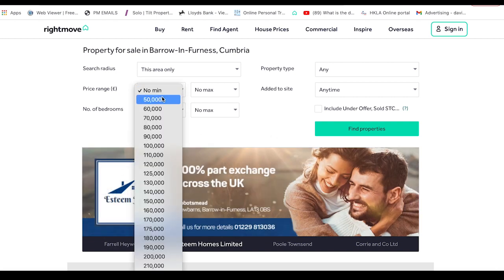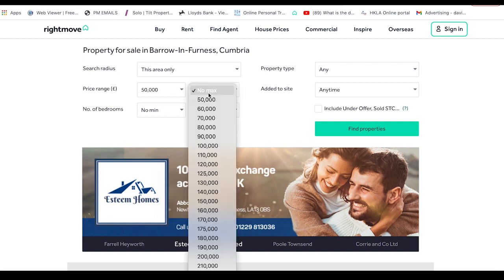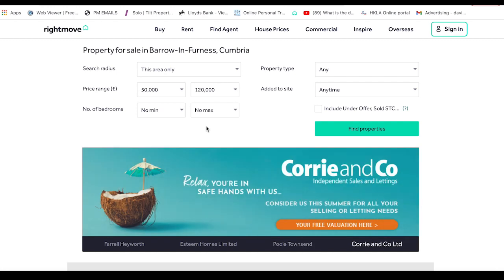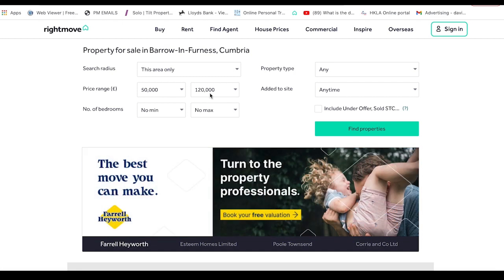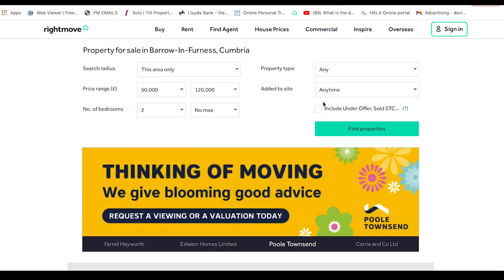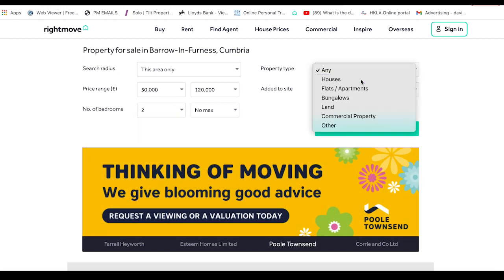Price range, we're going to put a minimum of 50,000 and a maximum of say 120, because that will guarantee our 8 to 10% gross yield. We know the market rents in this area really well, so I know that they're the maximum prices you can pay and the minimum prices you'd really want to make sure you get a hassle-free investment. Number of bedrooms, you want a minimum of 2 bedrooms, and remember, we want houses only, not flats.